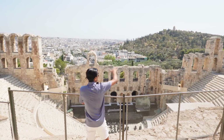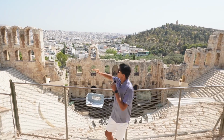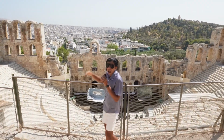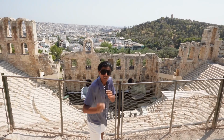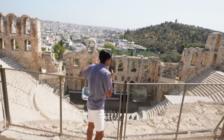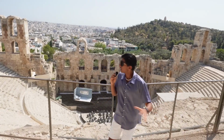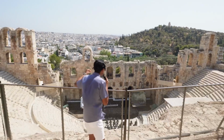And as you guys can see, we've got a little bit of the jungle route on the right-hand side. And then we've got the city. And then we've got more mountains on the other side. I mean, how could you not appreciate the Theater of Dionysus, the oldest theater in the Greek culture? And wow, as you guys can see, it is looking extremely majestic. Every single person here is just mesmerized by the beauty the Theater of Dionysus actually has to offer.